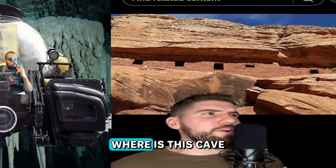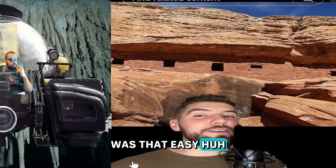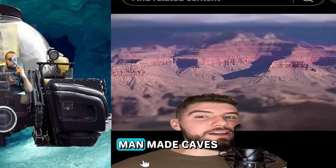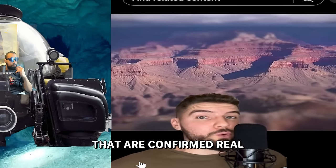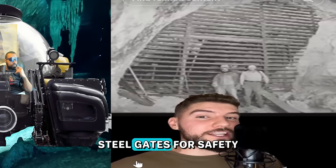Alright, enough yapping. Where is this cave, and can't we just go to it today to prove this once and for all? Really thought it was that easy, huh? The exact area where the citadel would be found has, of course, been marked off limits by the government. The Grand Canyon has hundreds of man-made caves all over it that are confirmed real, with only 30 that have been officially mapped out, some of which are sealed with steel gates for safety.